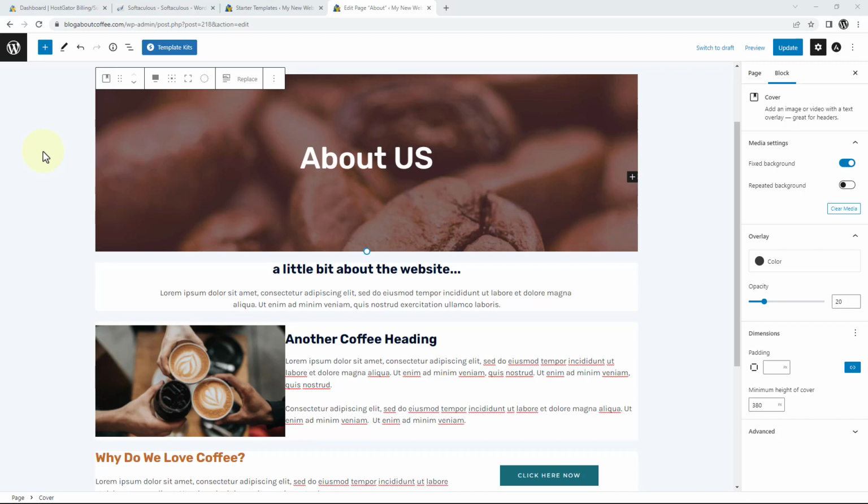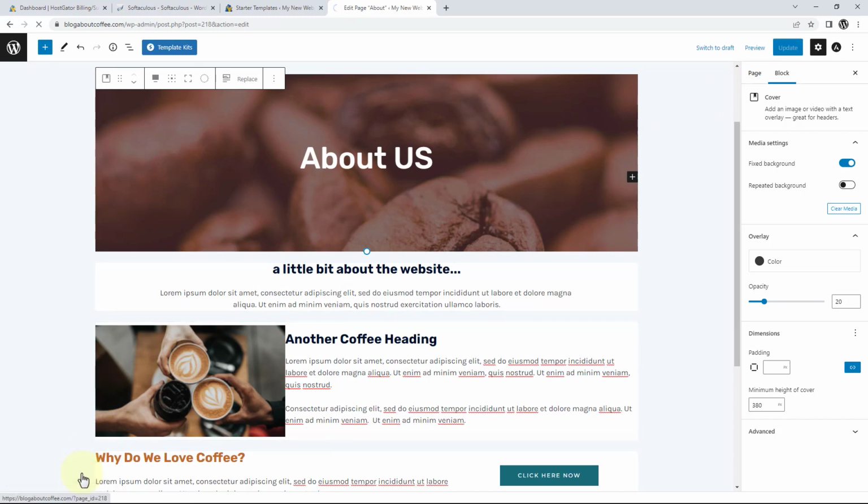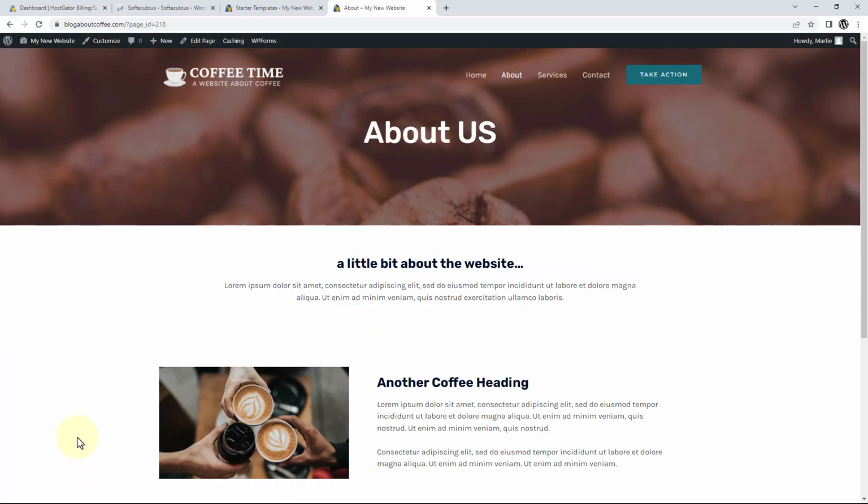Then once we're happy with our page, we just need to click Update in the top right to publish our changes, and then click View Page in the bottom left. And we'll see that our changes are now live.